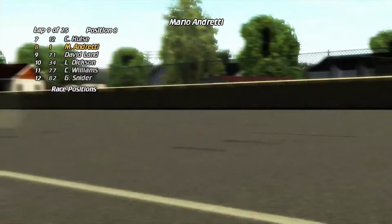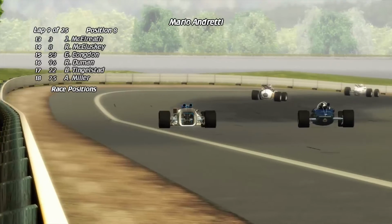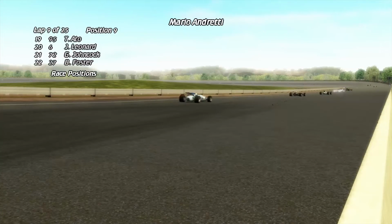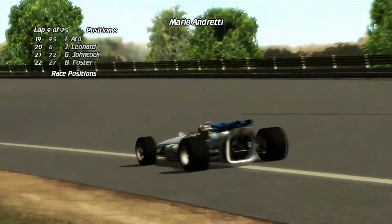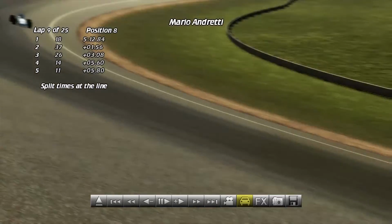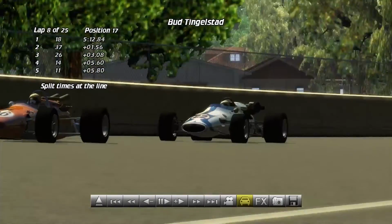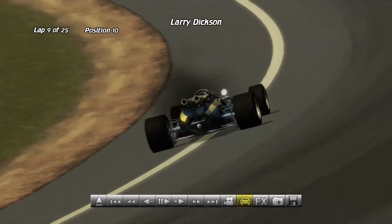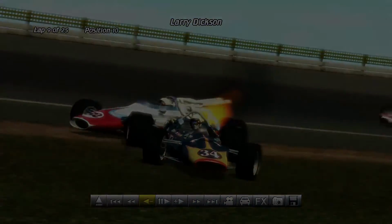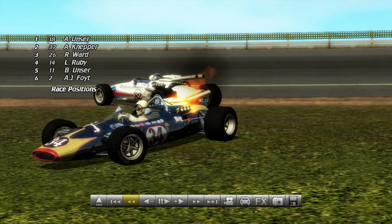And then, as we came through the right-hander, I tried to get as low as I possibly could. And then we just hooked wheels, and around I went. Let's see, we're going to have to go around the horn here to find the wreck. So who else was involved? Well, Dixon was involved for sure. And so was AJ Foyt. So that, yeah, wasn't great, I have to say.